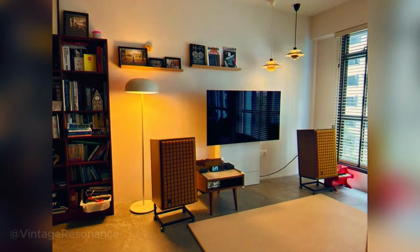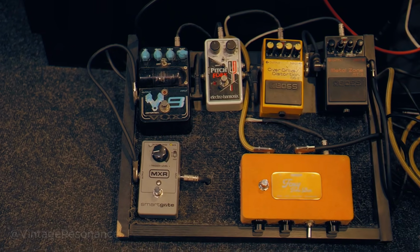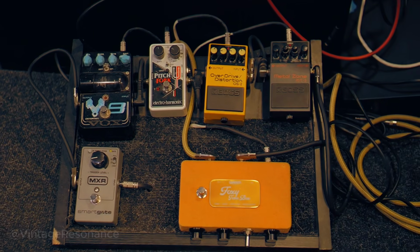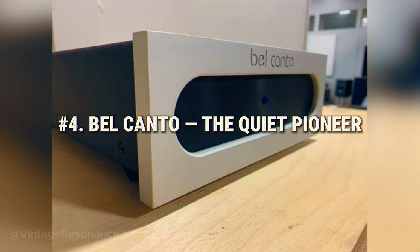And the next company on this list proved that great Class D amplifiers aren't created by choosing the right module alone. They're created by knowing exactly what to do with it once you've chosen it. Number 4. Bel Canto, the quiet pioneer.